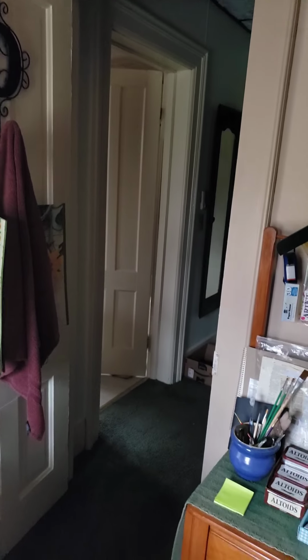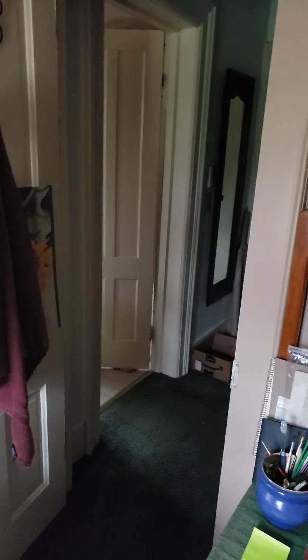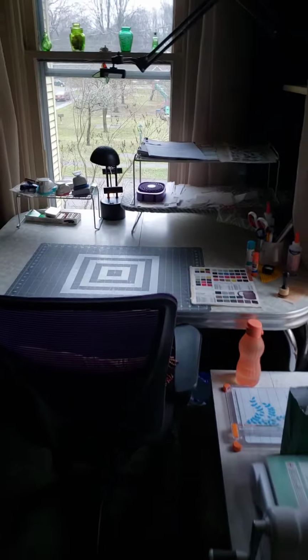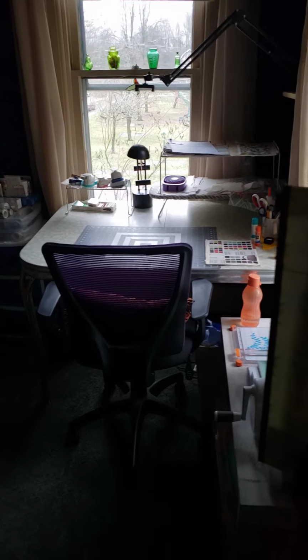That is the door to the bathroom. I told you, if those of you who've listened to me in the past, I always say I'm not too far from the bathroom. It's right around the corner. So when I have to clean up, it's not very far away. So there's my craft room.